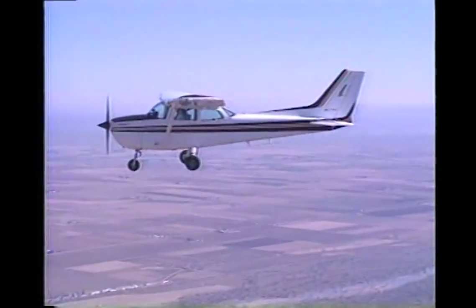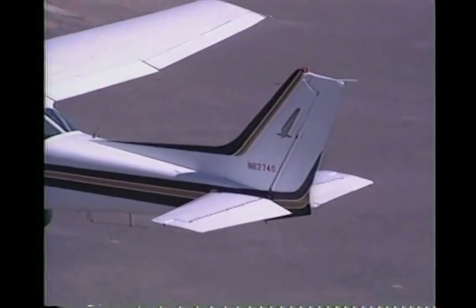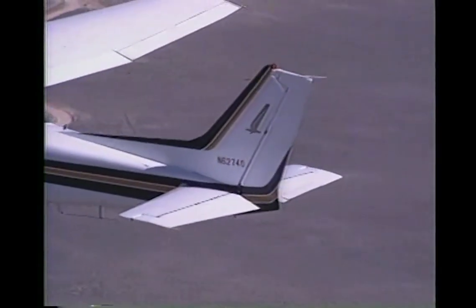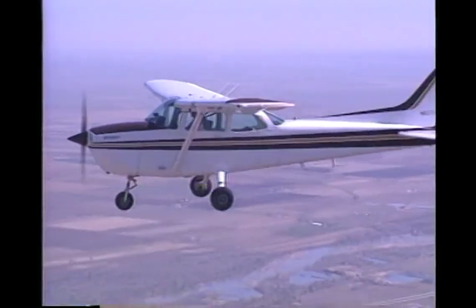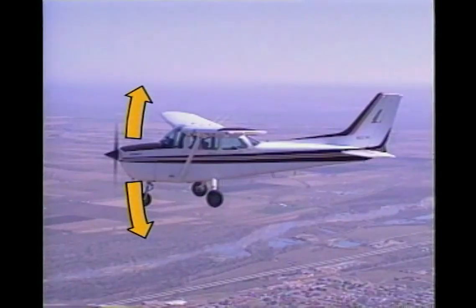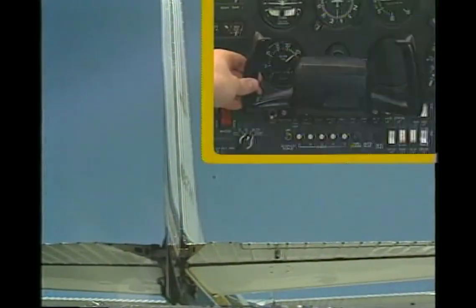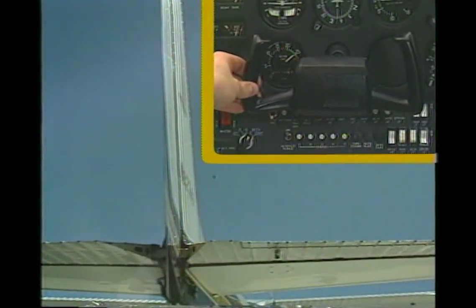Attached to the aft end of the fuselage is the empennage, which contains the horizontal and vertical stabilizers. In addition to providing stability, the horizontal stabilizer contains the elevator. As the name suggests, the elevator controls the nose-up or down movement of the airplane. This is called pitch attitude. The elevator is controlled by the forward and aft movement of the control wheel.